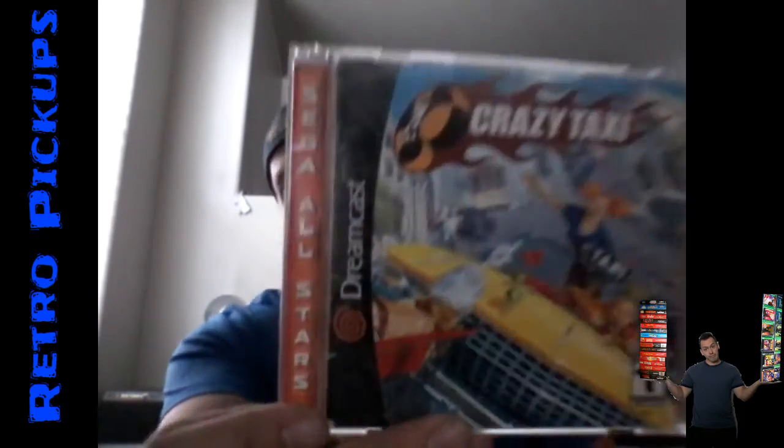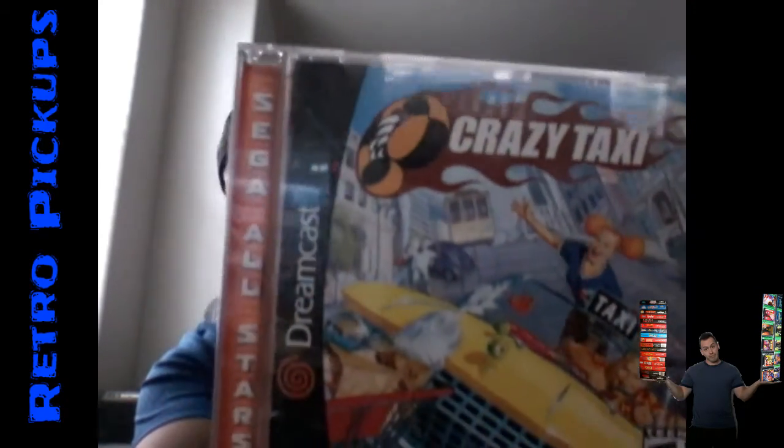And then the next one is a timeless classic. I only paid $6 for it. I could have just downloaded it and ripped it, but I enjoy having this one. And that is Crazy Taxi.